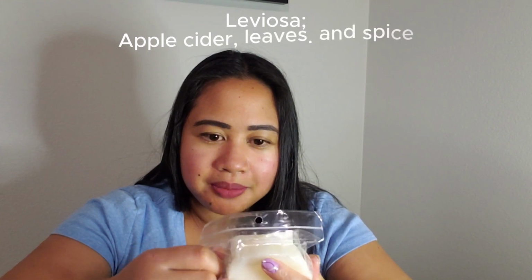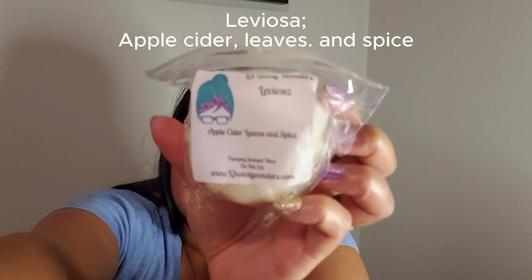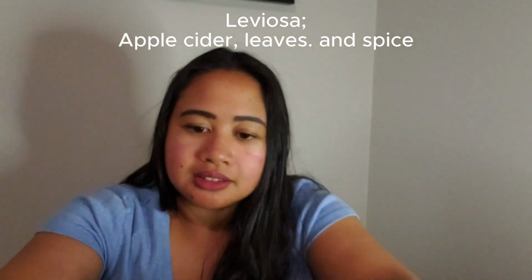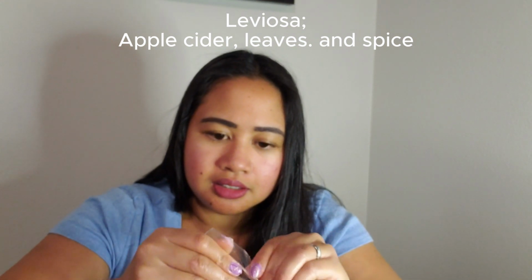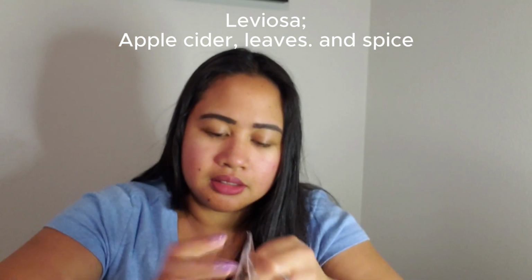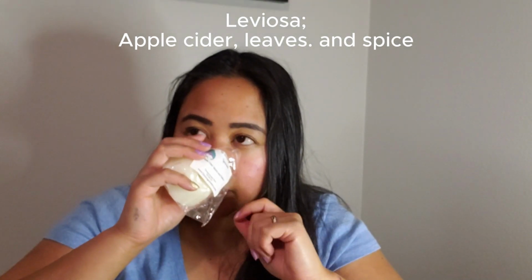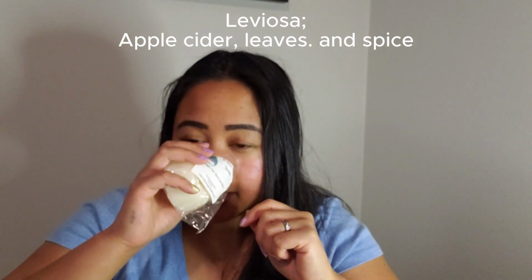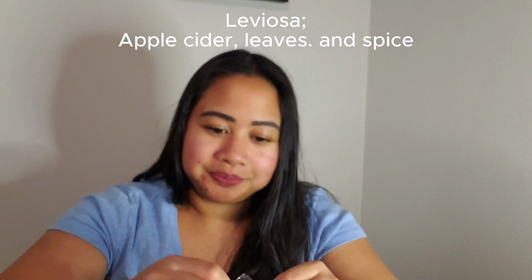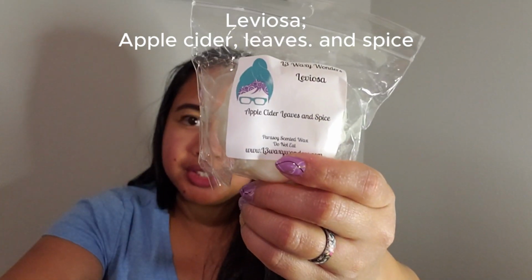Leviosa. I have this in a sample, and I very much enjoy this one. This is apple cider, leaves and spice. Leviosa. This is a good one. Yeah, it's like beautiful apple cider leaves. This is spicy. This is good. Leviosa. So I'm getting like a spicy apple cider.